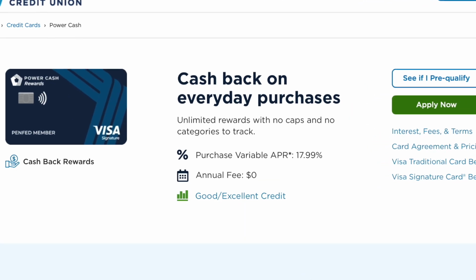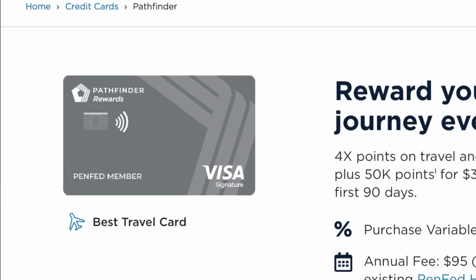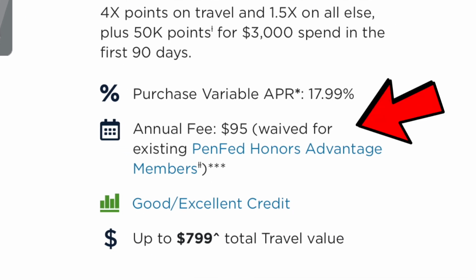So to start off, the PenFed Power Cash Rewards Visa Signature credit card is going to come with no annual fees. In fact, all PenFed credit cards will come with no annual fees. All of them with the exception of the Pathfinder Rewards credit card, which is PenFed's travel credit card. That credit card is going to have a $95 annual fee. However, it can be waived if you're something called a PenFed Honors Advantage member.